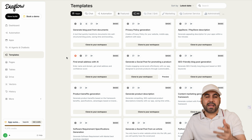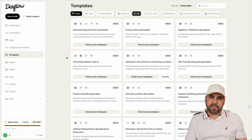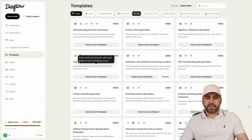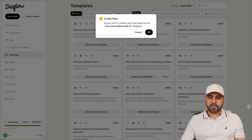One of the things that I really like about it is that they have the pre-built settings for you. So you don't have to do tweaking, no API for connecting with the AI models out there. And there are several models available to select from, okay? So first off, these are the templates available right now. So for example, if you want to use find email addresses, I can go ahead and clone this to my workspace and start tweaking it to my needs.